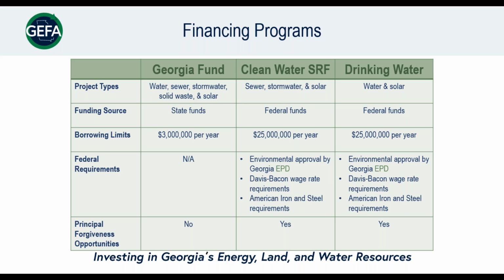The SRF funds have federal requirements such as the state environmental review process, which we will discuss further in a later webinar, Davis-Bacon, Disadvantaged Business Enterprise, and American Iron and Steel, or AIS. The SRF program also has principal forgiveness opportunities, and the interest rate for a 20-year loan is 1.13% with a $25 million per year per program borrowing cap.